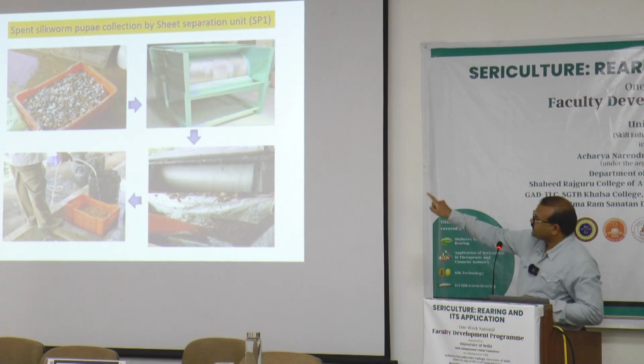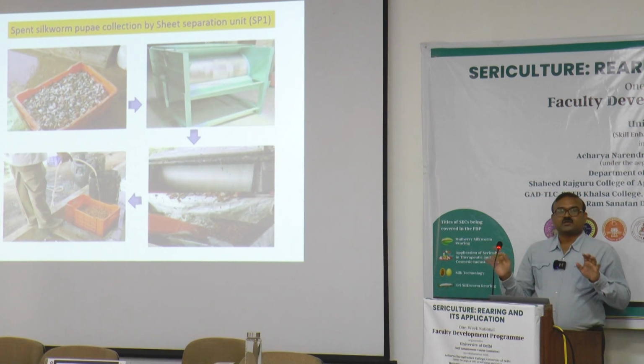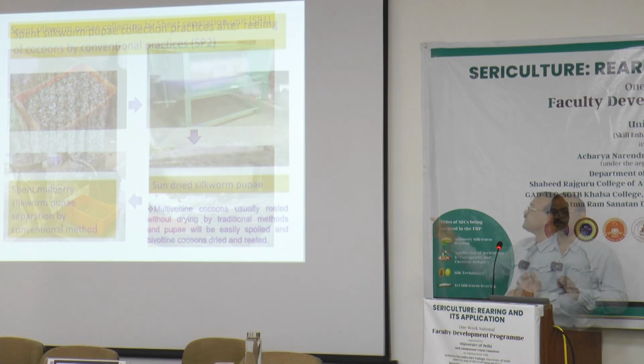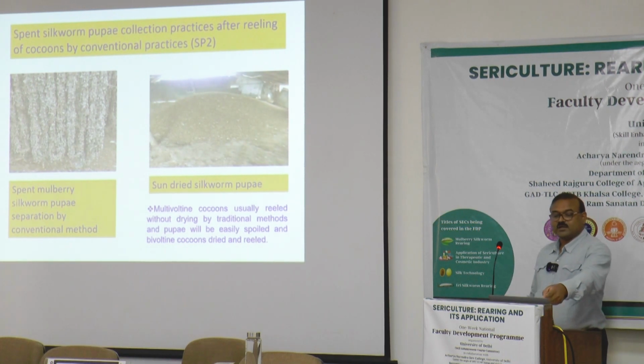But if you practice like this, after that step, if you can dry it in some oven like that, you will get very good uniform quality. We can make feed formulations, commercial feed formulations. This is the conventional way of doing the silkworm pupa drying. Like that it will come.